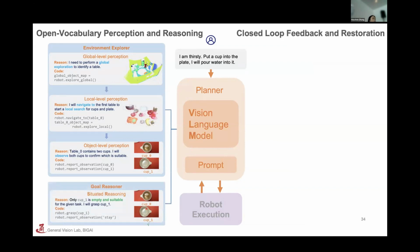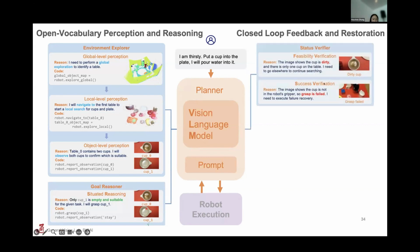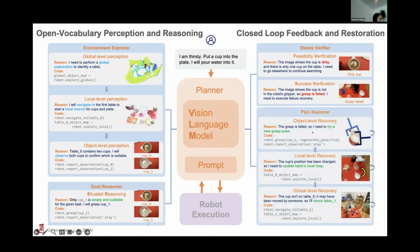Next, it should use the image or more multimodal information to do the status verification, so you can know the status of the task. For example, there are two types of verification. The first is feasibility verification. If there is a dirty cup, it is hard to use it to take clean water, so we need to wash the cup first. Here we can do the verification according to the task specification. The second is success verification. If we fail the task, we need the model to know why and how we failed, so we can plan the next move. And the last part is the model restorer. It uses the experience of failure to propose a possible next move.